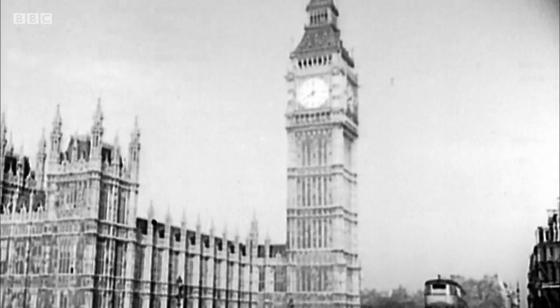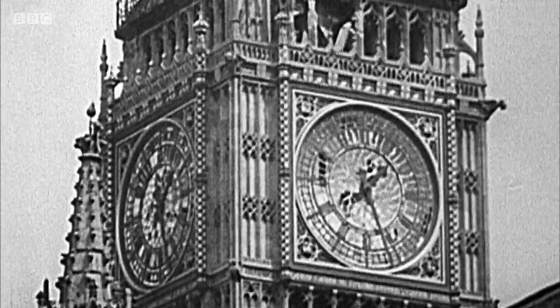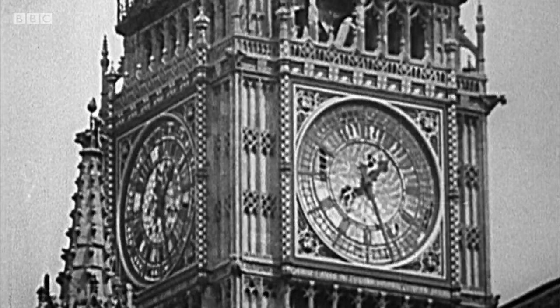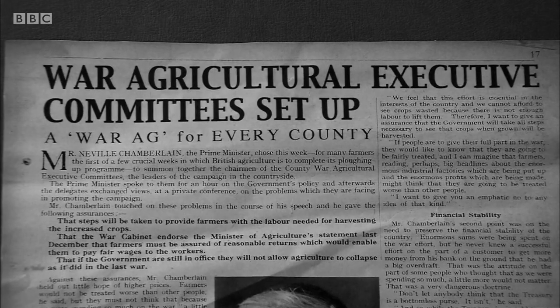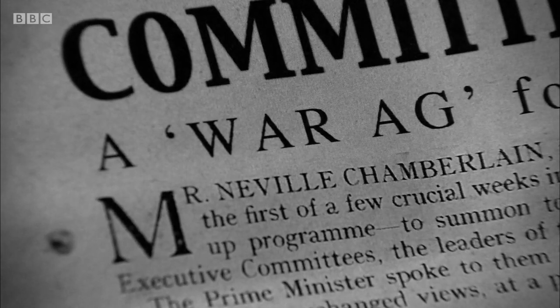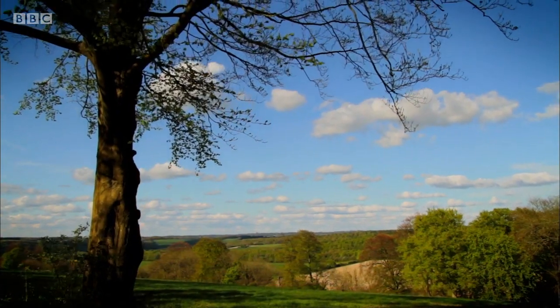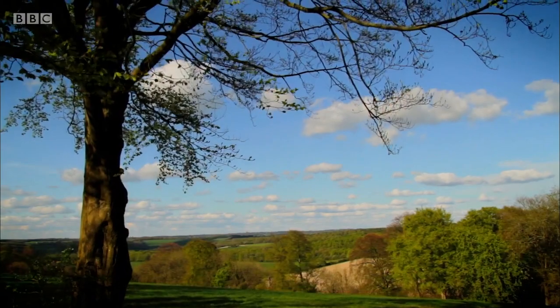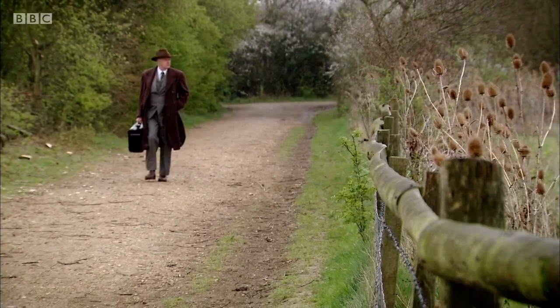Just before the outbreak of war, the government had passed an emergency law taking control of every aspect of farming. To administer it, every county had a War Agricultural Executive Committee. Known as the War Ag, they would dictate the way the land was farmed. Now, with Britain isolated and the nation's food supply in more peril than ever, the gloves came off.